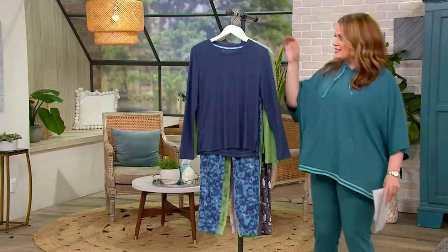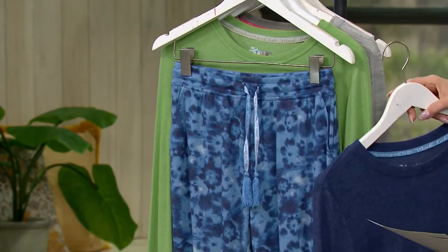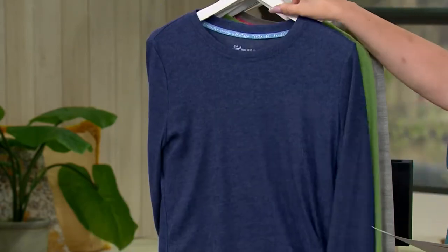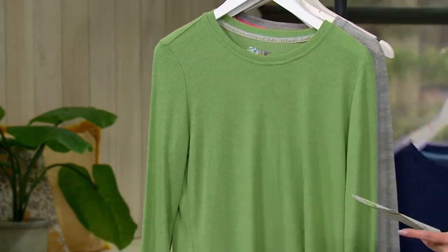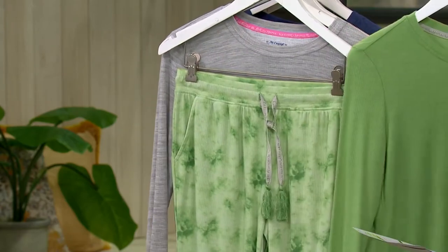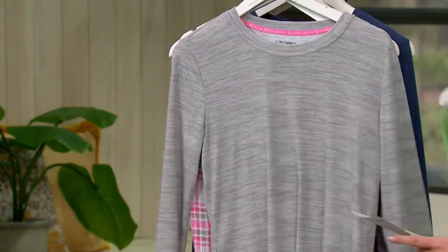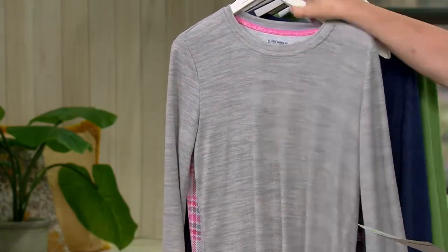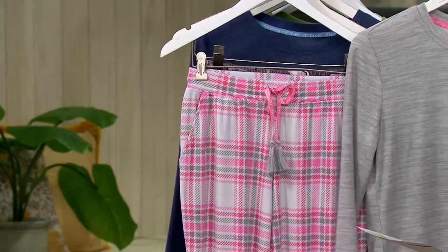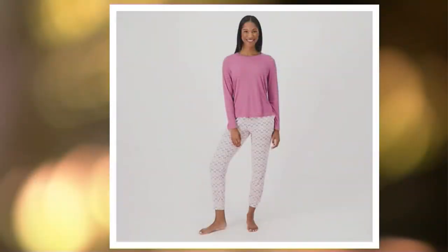Now, this first color choice, this first duo, is blue tie-dye. Isn't that pretty? Then we have the green tie-dye. I love this green, it's like a celery green. Here's your green tie-dye. Beautiful, right? Then we have the gray plaid, and I'll show you the plaid on the pant, there we go. Beautiful pink and gray there. Now, we also have more colors to show you. We have 8 total. Whew.